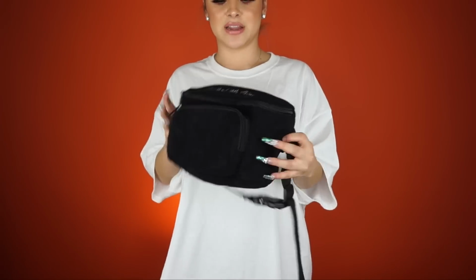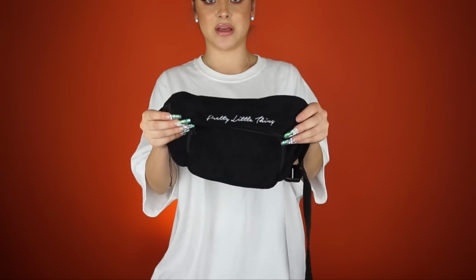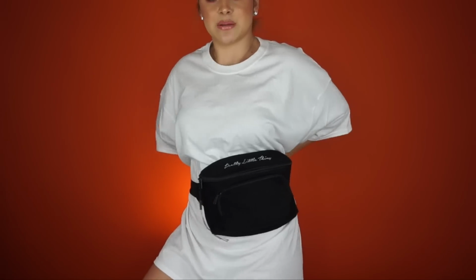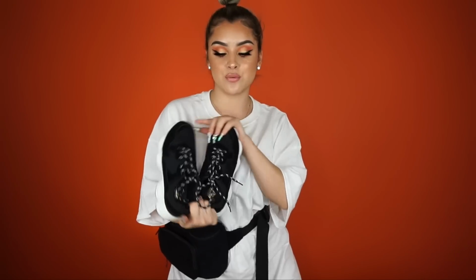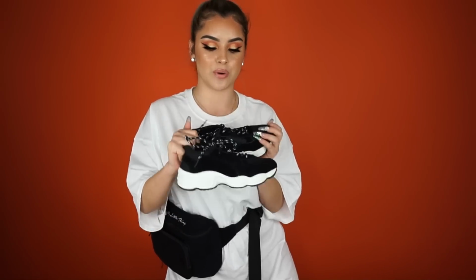So this is the fanny pack that I got. This one just says PrettyLittleThing in embroidery, and it's a suede material. I'll just place the fanny pack right here, right in the center, and then I'll just adjust it until I feel like I like the vibe, you know? And these are actually the shoes that I wore with this outfit. I loved it so much just because it was super easy to pair and wear. Sneakers, they're very plain but still very sporty and trendy and athletic looking.